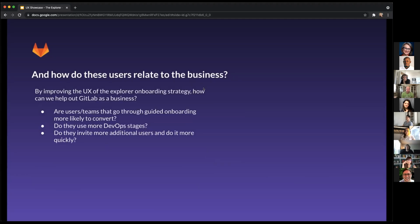Additionally, we can relate some of these questions back to the business too. Are the users that are skipping onboarding prompts less likely to convert than those going through onboarding? Do they use fewer or more DevOps stages? And do they invite more additional users or fewer? I think these are some questions we can answer to figure out these two groups.